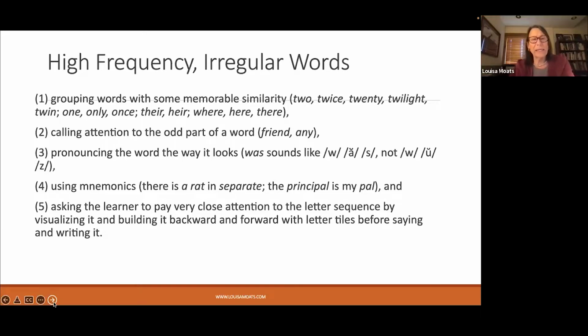And using mnemonics, these are familiar to anyone who's been a teacher. You can overdo that, so reserve that for the most important and useful ones. And then asking the learner, this number 5 is traditional in the teacher lore. It was widely used in the old Fernald technique, for example. It is a visual memory technique, which has limited value, but nevertheless, you may use it at times.